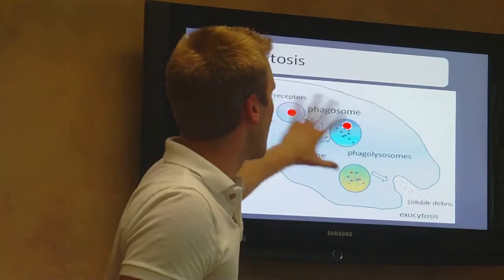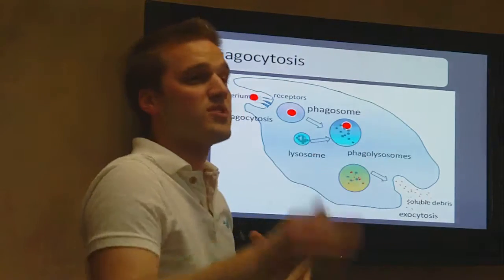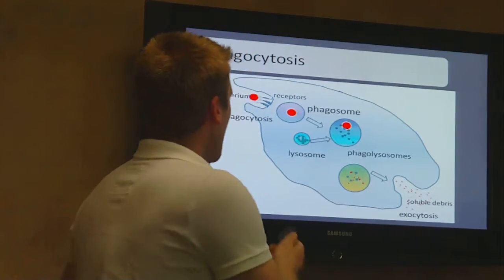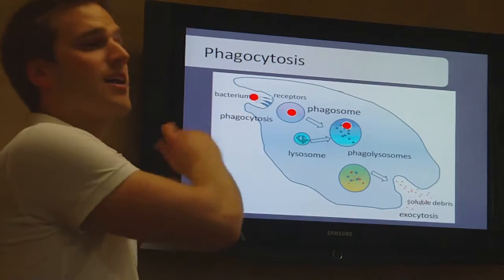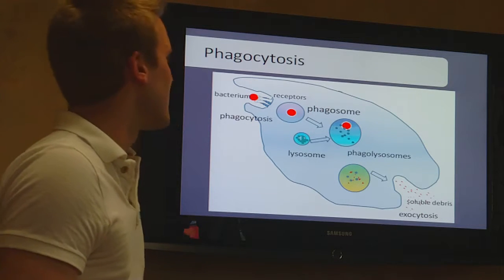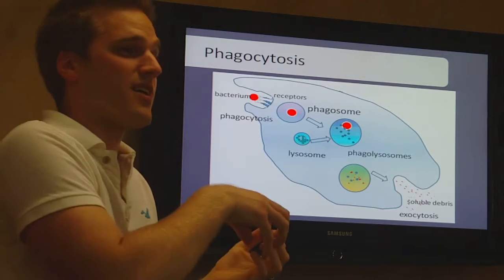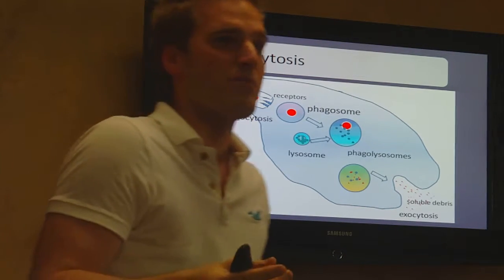So this is really what's going on in all of our immune cells, with the exception of some that are a little bit more specialized. So I wanted you to see the word, I wanted you to kind of understand what's going on there. Phagocytosis is not as bad as it sounds. It comes from the Greek, pretty much just means to eat. A cellular eating machine pretty much is what it is.